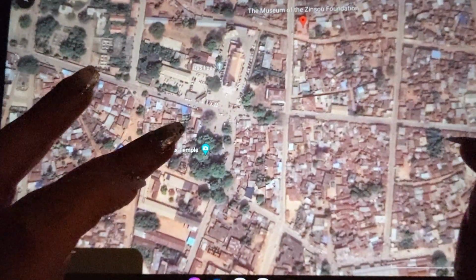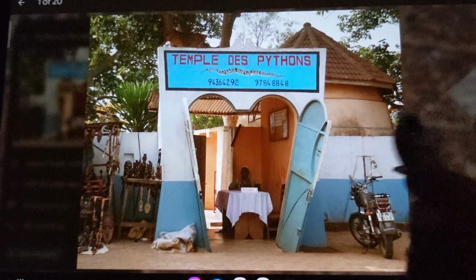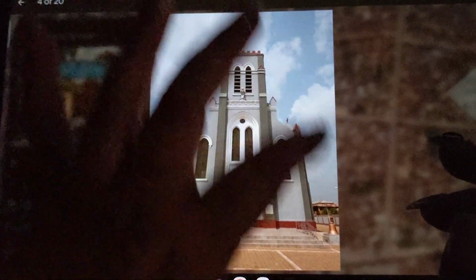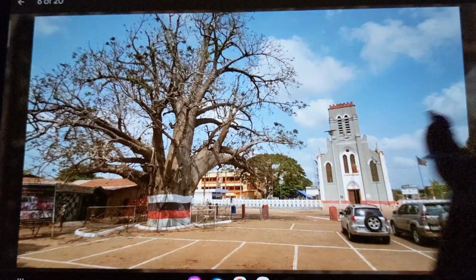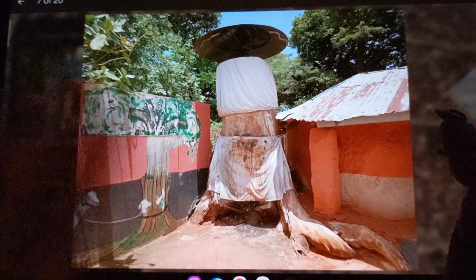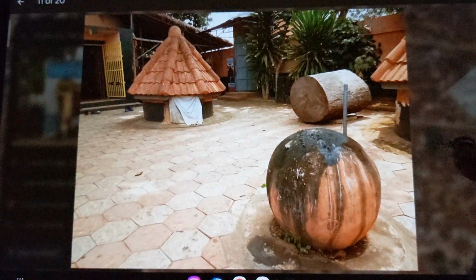But this is the holiest site in voodoo, the Python Temple. Temple de Python. And this is where many sacred rites and prayers occur. There's a big Catholic church right across the street, because in the culture here, they go hand in hand. One or the other is not forbidden. They're both a part of daily life. Big sacred tree out front. You can see that ceremonies take place at this old tree trunk. Snakes carved into the walls. Paintings there. More ceremony sites.